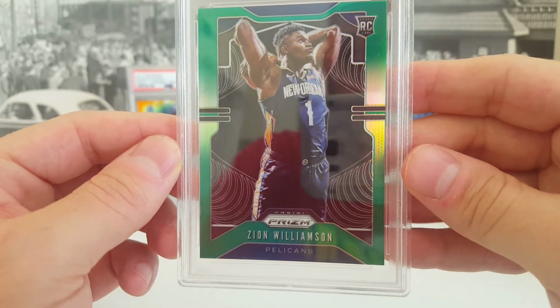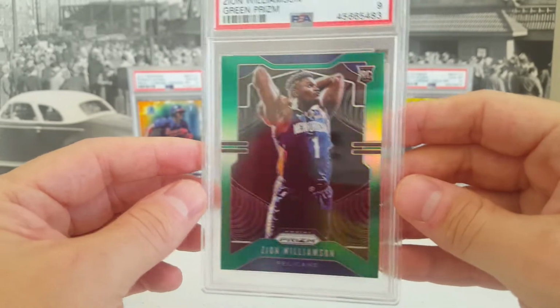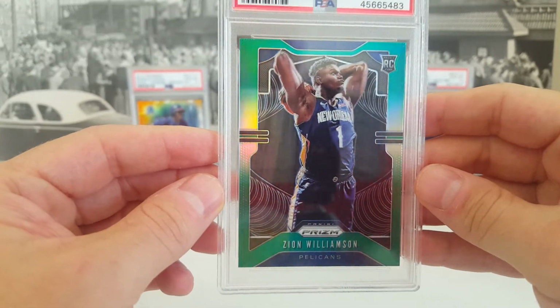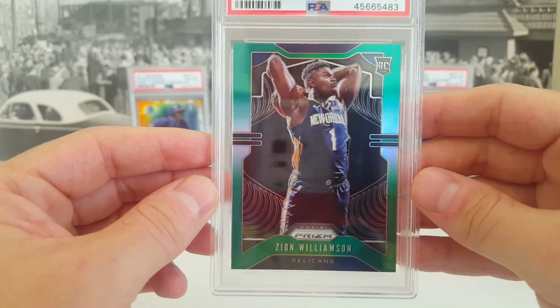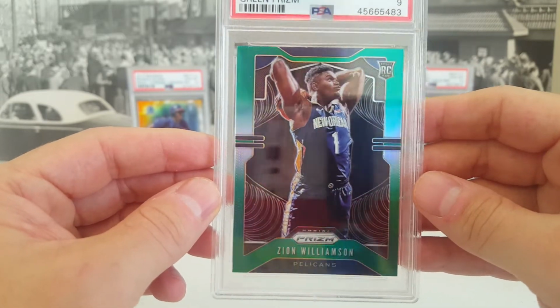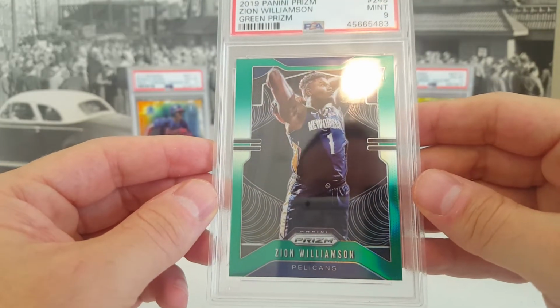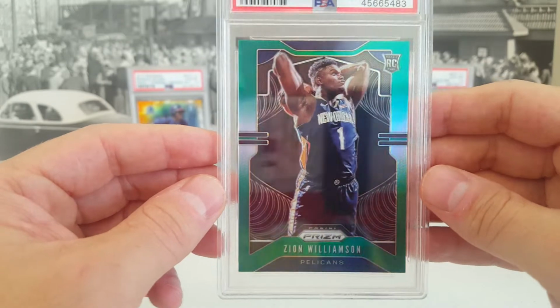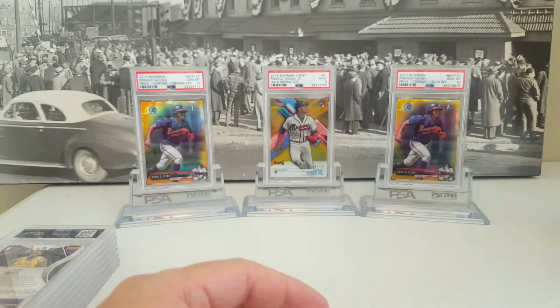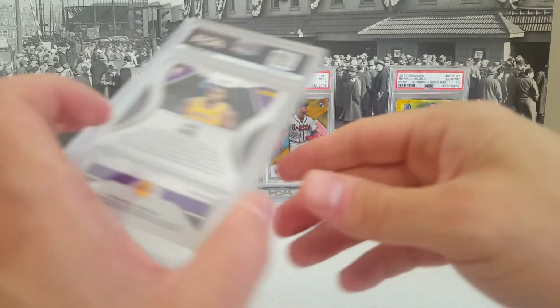That one looks to be pretty well centered, and we got a PSA 9. So this is one I'll definitely take another look at because I know these come off centered quite often from what I've seen, and this one looks to be pretty well centered. So I'll have to look for any kind of surface issues, maybe a refractor line or dimple or something.